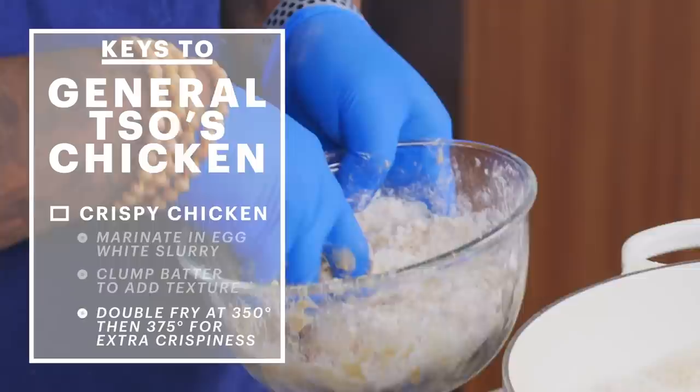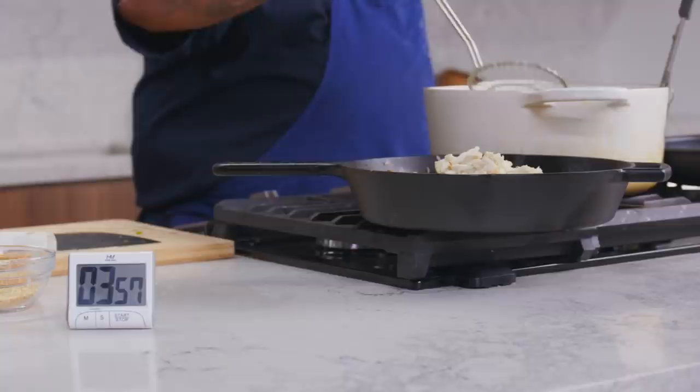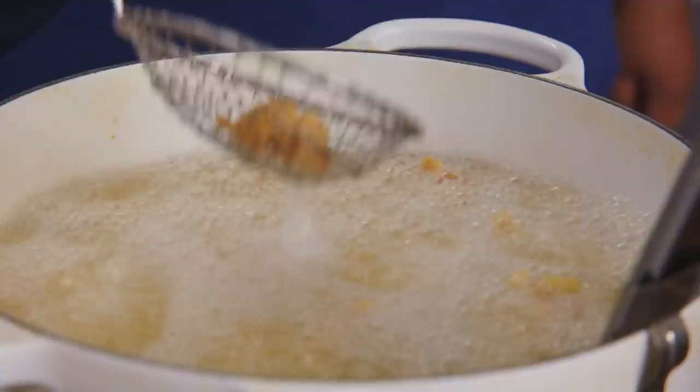One of the best techniques for you to get really crispy chicken is the double fry. So once you get the batter going, you fry it once at 350, then you turn it up a notch to 375, and you fry it again to encapsulate the dish and cook it through and get that extra crispiness in that chicken. Look like a chicken nugget. That's what you wanted.